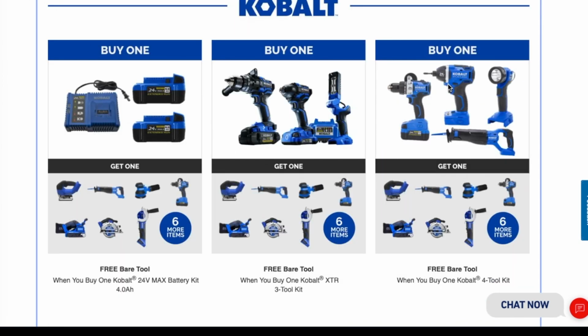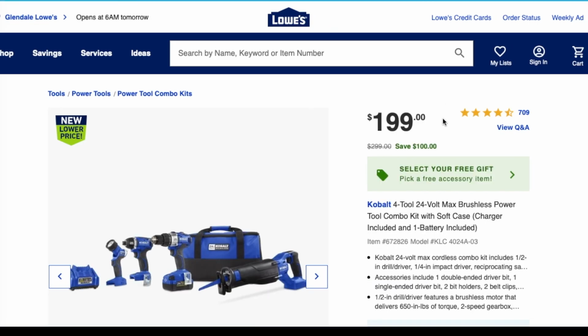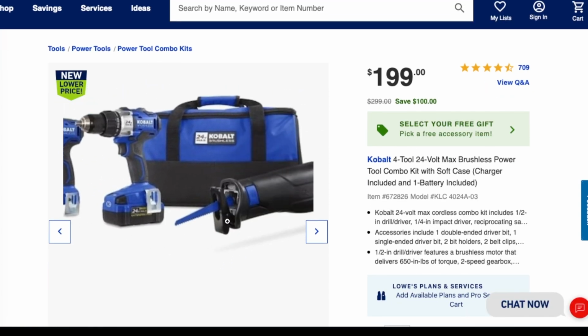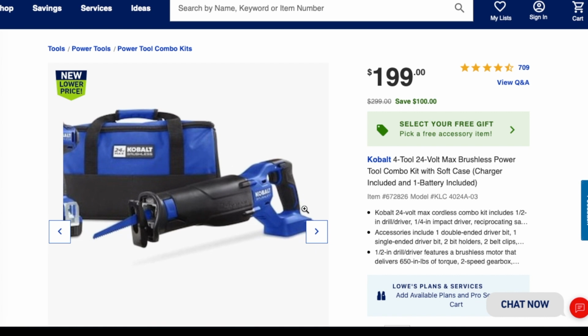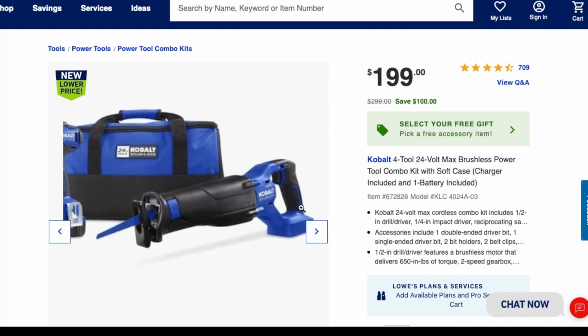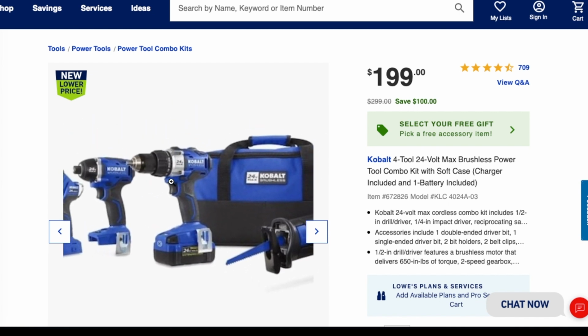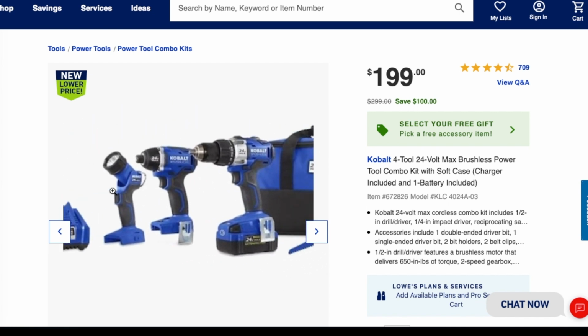So $249 for that. You get more premium tools. If you want more basic tools, cheaper, this is $50 less, and you are getting a little bit more for your buck, as in tool-wise number. You got the reciprocating saw. You got drill driver, impact driver, a light.